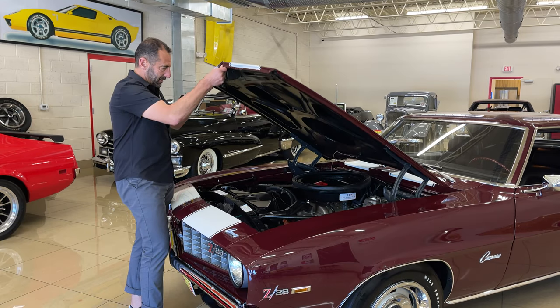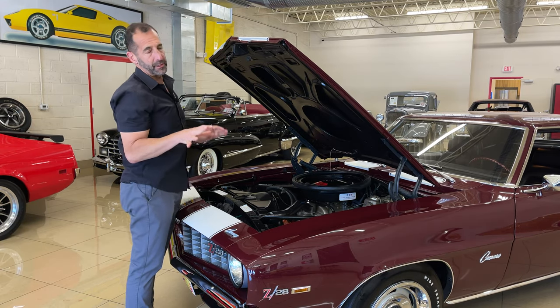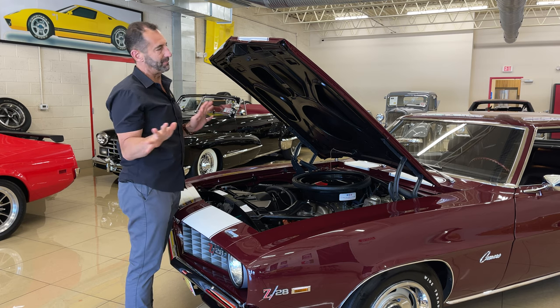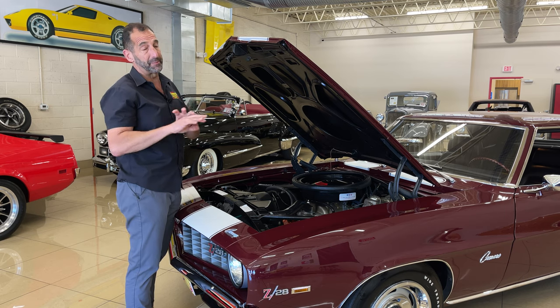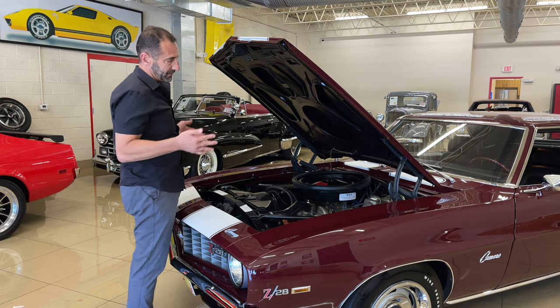All right, so let's take a peek in here. Some of the things you should be looking for, I'm telling you things that some people know and some people don't know. I just review everything just in case some people don't know and they can learn a little something from it. I'm sure there are people out there who know way more about a Z28 than I do. I know a little bit about a lot of cars. I don't know everything about every car, which would be impossible. But in this case, I do know this.